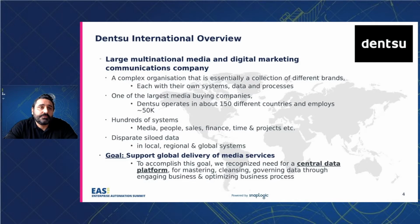So where are we in terms of the systems that Dentsu has? There are hundreds of them, pretty much everywhere around the organization. Media systems, which are needed for buying and managing media data, so media campaigns, for example. We have people data, and we have people systems, pretty much one per brand. Sales data are managed primarily by Salesforce, which is the standard, but again, there are plenty of others in all our brand companies. Finance data, finance systems, it varies, timesheet management and project management, many of them.